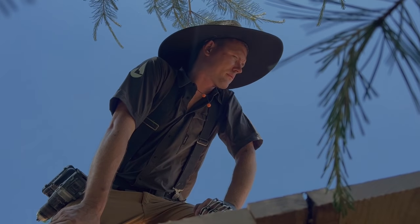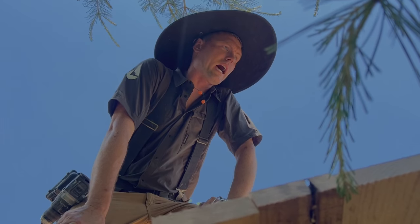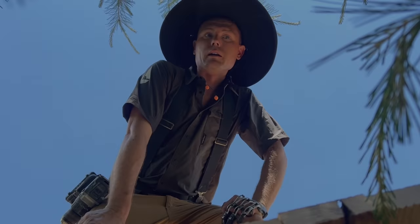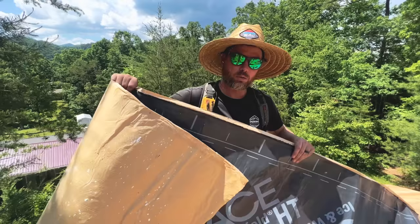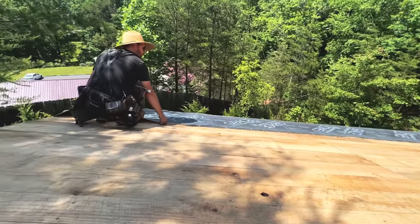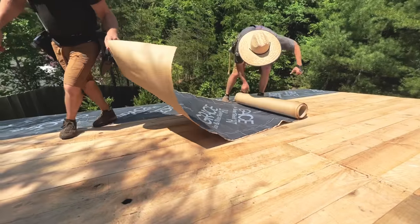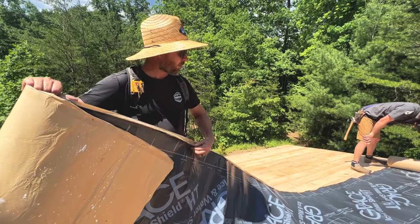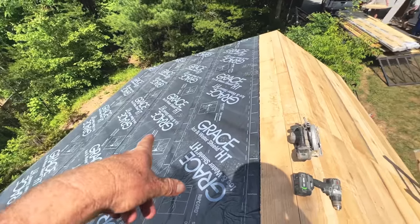Want to go and do roofing underlayment now? Yeah, because it could rain today. Like any minute, actually. Yeah, we should do it. Roofing underlayment, also a leftover from the farmhouse. And Grace ice and water shield. It's supposed to stick. It's pretty hot out here, so I think it will in a minute. We're out of this.